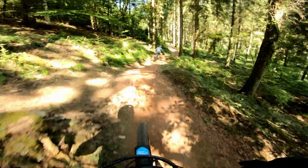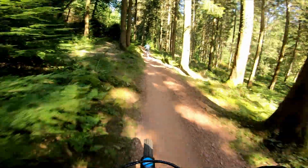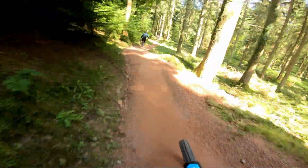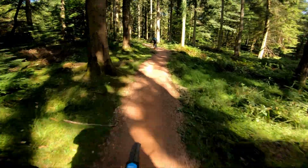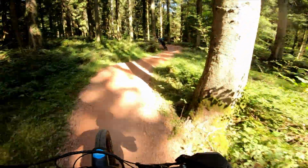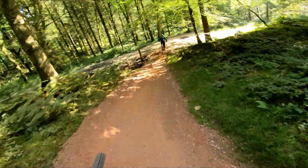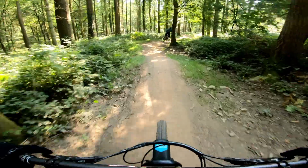This is very obviously a flow trail, meaning it's smooth and fast, and it's been built in such a way to allow you to build and carry a lot of speed. It's easy to look at a trail like this and think that riding it is child's play, or it doesn't pose a risk because there aren't really any technical features, and in one sense that's true. If you ride at a relaxed pace, you'd have to be pretty unlucky to come to harm, but as soon as you add speed into the mix, it's a different matter.